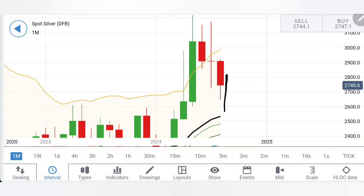Now, on the 20 period moving average, if you look, there is still further downside available towards $25 levels. Yes, there is a possibility that you can expect a little more bearishness, where silver might hit the lows before reversing, as too much divergence of the price from the moving average causes it to converge.